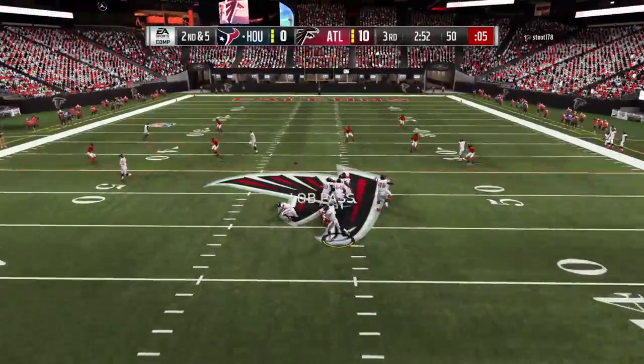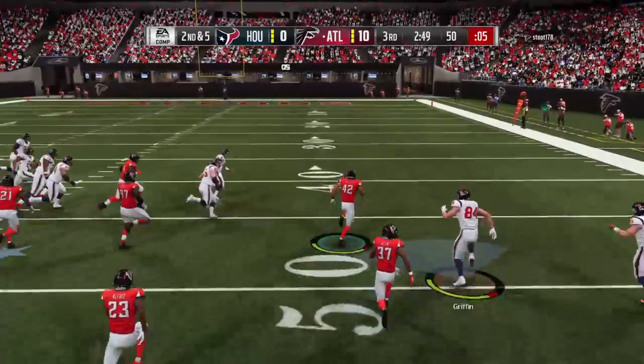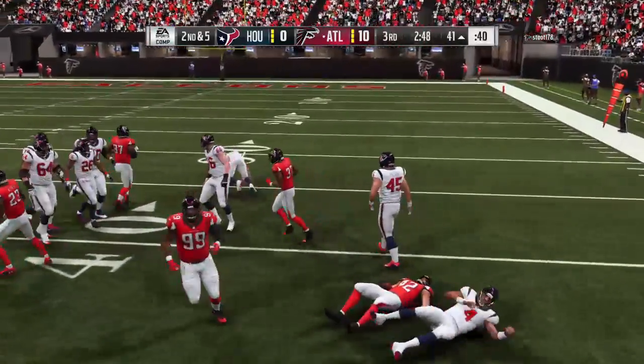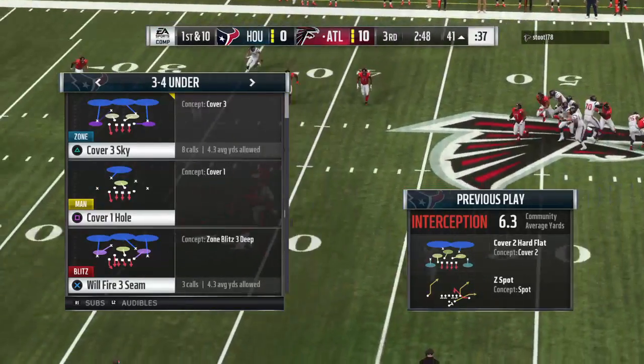From the 50, it's Watson. And the defense has it covered. It's intercepted. Picked off around the 41. And he's able to get it back to the 41-yard line.